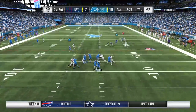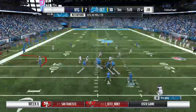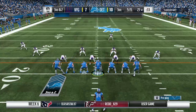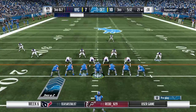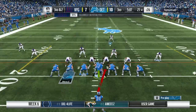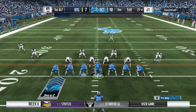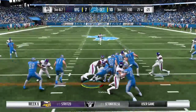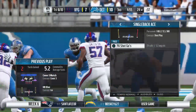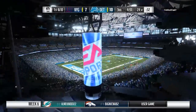On 2nd down, here's Stafford. And it's a short one here, complete to his tight end. And he'll get it up here this time to the 21. 4 yards on the completion, and it sets up a 3rd down. They run. This is Scarborough. And he gets the first down here as he's taken down at the 24. Just a gain of a couple, but good enough to keep the drive rolling.